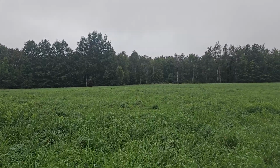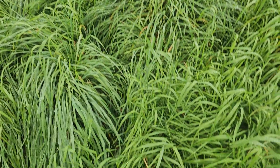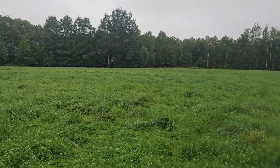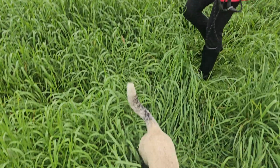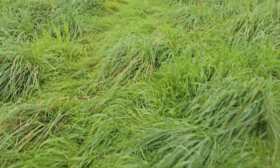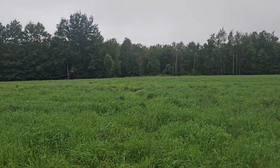Made it to this big open field. Sorry, I'm out of breath. The grass is, I would say, mid-shin for me, and I'm around 6 foot or so, so it's a bit high. You gotta high step a little. Got the family here. Oh, we got a deer bedding spot. Very obvious. Going straight ahead, there should be a path ahead.